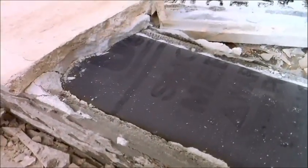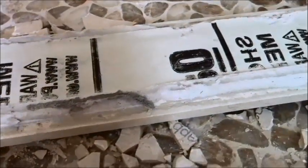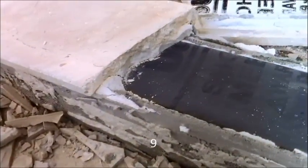However, this is very interesting, and I'm not going to say anything for just a minute. I'm going to let you kind of fester on this for a moment. Look at that. Look how the shower pan liner print just came off and onto the thin set. But I'm not going to say anything for about 10 seconds and let people guess what is even stranger than all that. See if you can guess.